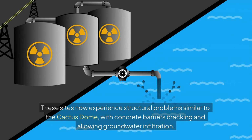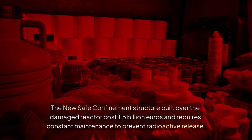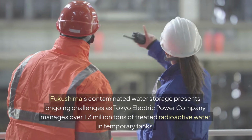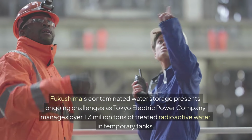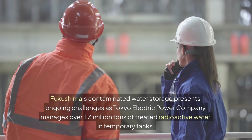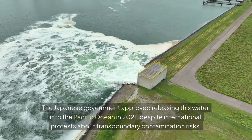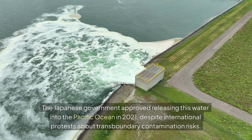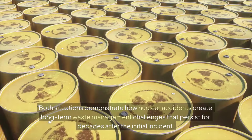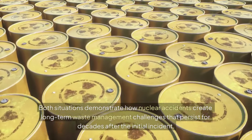The new safe confinement structure built over the damaged reactor cost €1.5 billion and requires constant maintenance to prevent radioactive release. Fukushima's contaminated water storage presents ongoing challenges as Tokyo Electric Power Company manages over 1.3 million tons of treated radioactive water in temporary tanks. The Japanese government approved releasing this water into the Pacific Ocean in 2021, despite international protests about transboundary contamination risks. Both situations demonstrate how nuclear accidents create long-term waste management challenges that persist for decades after the initial incident.